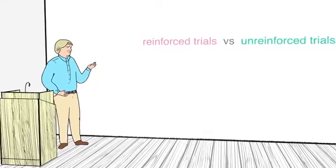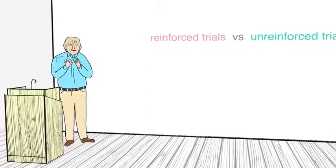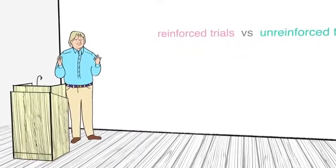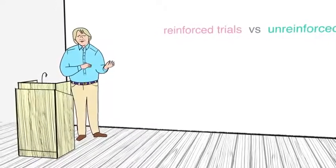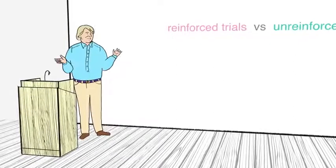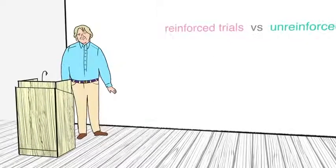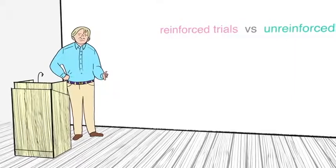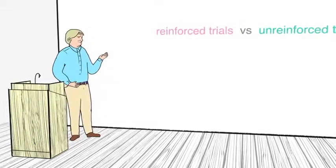Behaviorists talk about reinforced trials. Reinforced trials are trials when the conditioned stimulus and unconditioned stimulus are brought together. The bell and the food, the whine of the drill, and the drill itself. And this increases the connection. This is how learning takes place. There's also unreinforced trials. An unreinforced trial is when the conditioned stimulus happens without the unconditioned stimulus, and this decreases the connection of learning. Gradually, the connection goes away.